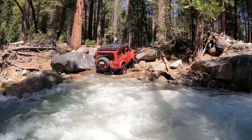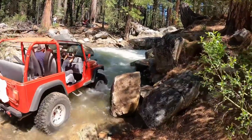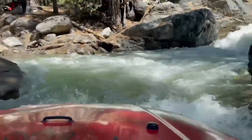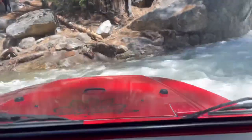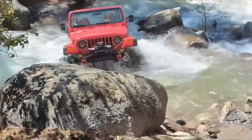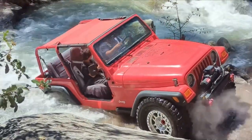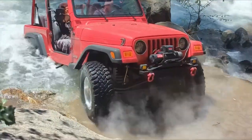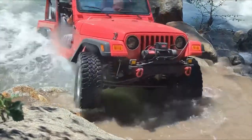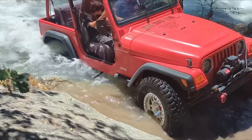And these first two Jeeps got through no problem. They made it look so simple. So I'm finally here at a second attempt of crossing this, and the sidestep is in the way, hitting a boulder. Now some will argue planning is preparedness, and at this point I realized I was not prepared.